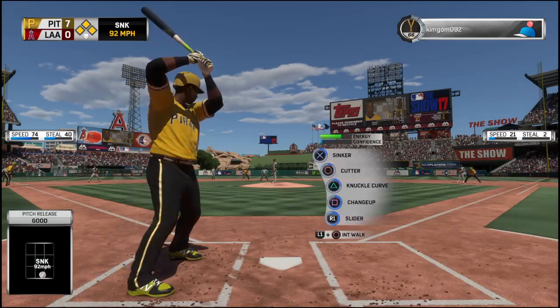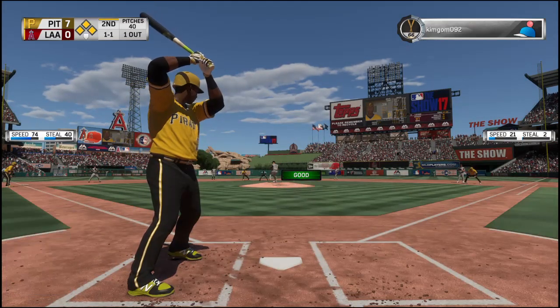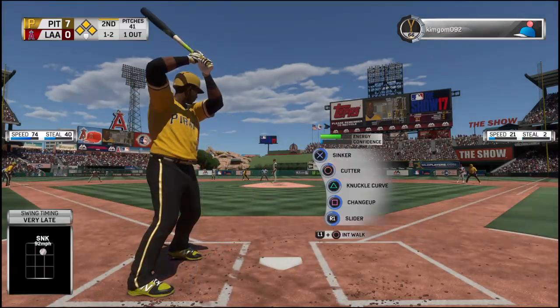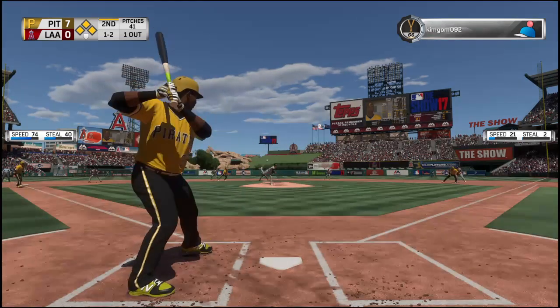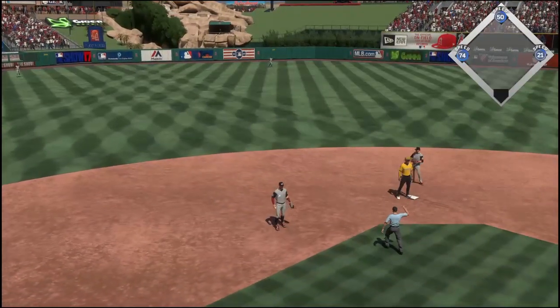There's a knee-high pitch that catches the zone. Well, I like that, taking that strike right there. Look, he's already walked a couple guys early. He's not throwing the ball consistently in the zone. You have to be patient and make him work. The 1-2 pitch. Hard liner towards short, but this is pulled in by the shortstop.